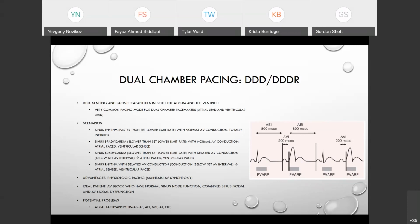So if you have somebody who has a sinus rhythm where you are faster than your lower atrial rate and your AV conduction is normal, meaning that you have a fast atrial rate, a healthy AV node, and conducting one to one without any AV block, you're going to be completely inhibited, meaning your pacemaker is not going to be doing anything. That's represented here in that first atrial beat. Your P wave presumably came on time, your AV interval is shorter than the set AV interval here, and your conduction goes straight through your His bundle down your left and right bundles, and there's completely inhibited pacemaker activity.